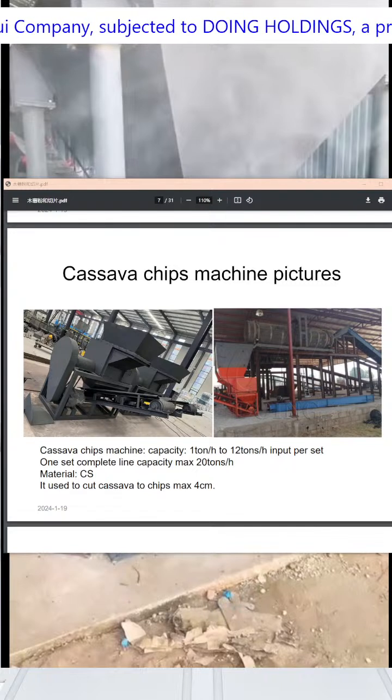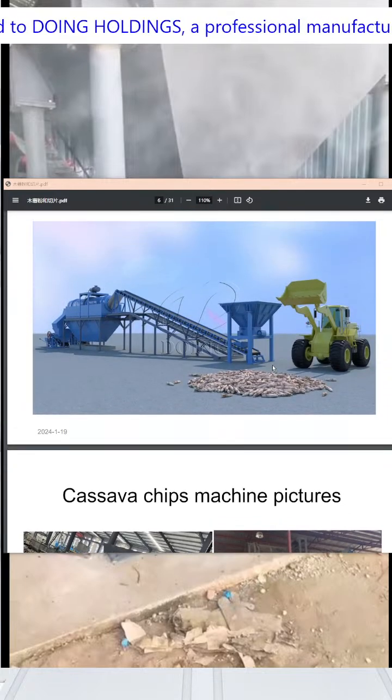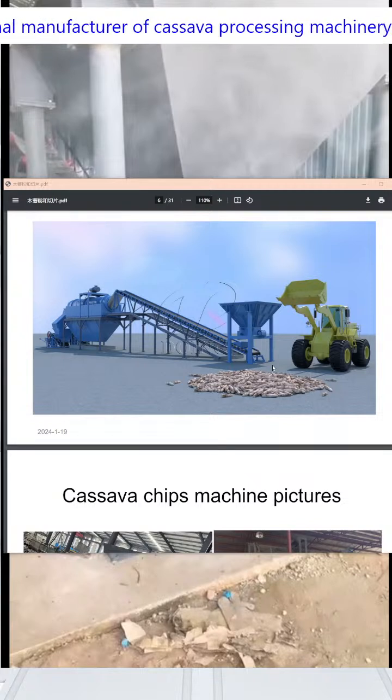For the complete line, like this one, from the feeding hopper, belt conveyor, dry sieve, and the chips machine, the max capacity is around 20 tons per hour. That means it can process 20 tons of cassava tubers per hour.